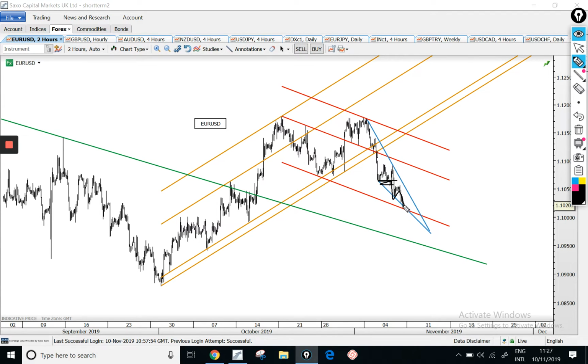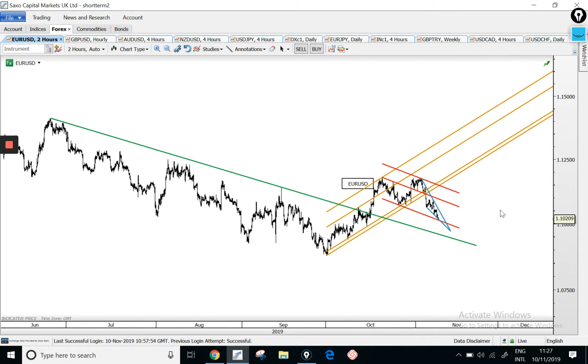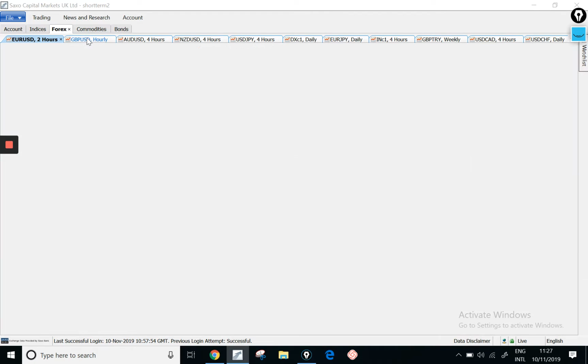And if the red bottom band holds, maybe this blue wedge will form and then break to the upside. So things like this would be a long entry. The broken green resistance may get back tested. And that would be a long entry too, but we're not there yet.